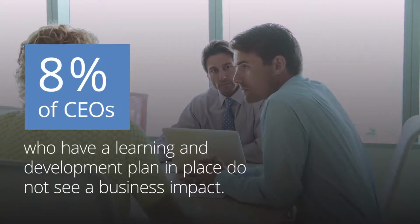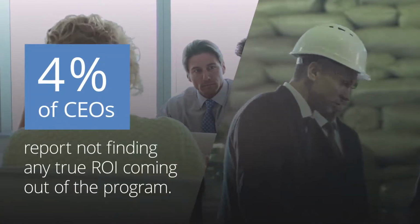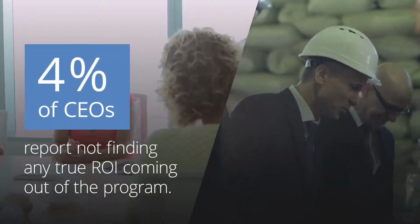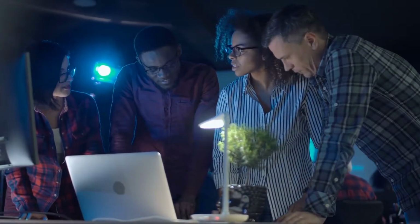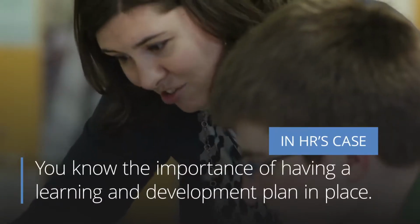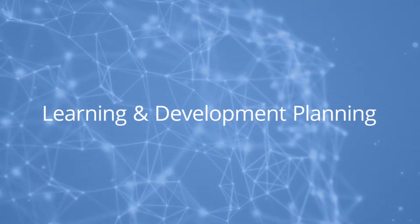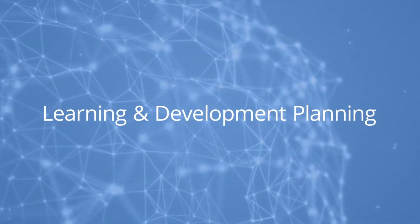8% of CEOs who have a learning and development plan in place do not see a business impact, and 4% report not finding any true ROI coming out of the program. When money is being wasted, you either find a solution and fast, or you get rid of the low-performing tool. In HR's case, you know the importance of having a learning and development plan in place. The solution? Identify holes in your current plan and figure out how you're going to fill them.